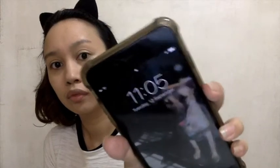My time check, it's 11:05 in the morning. I'll just do the rest of my makeup and then I'll tell you guys how it feels blended over this foundation.